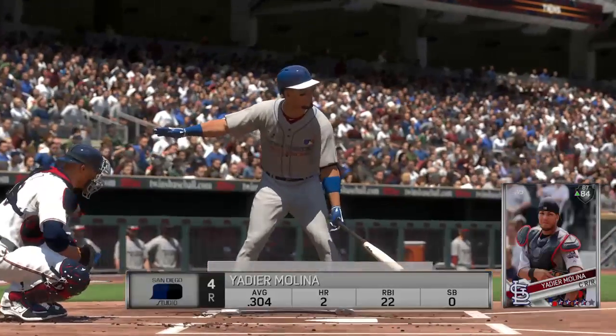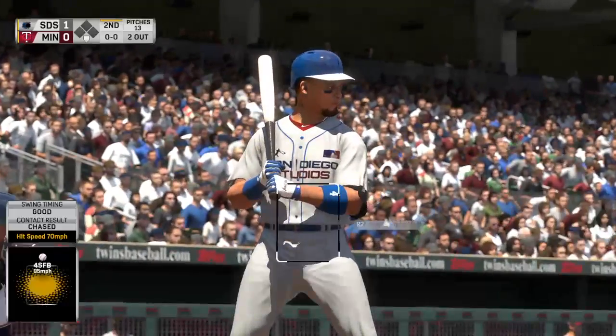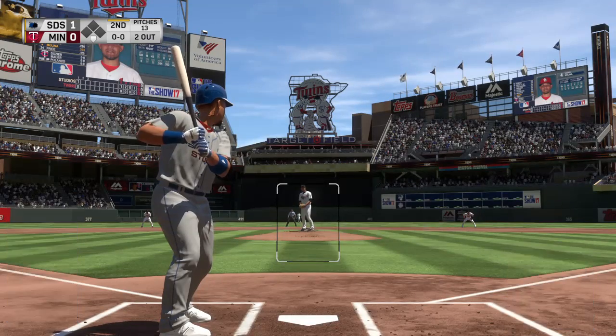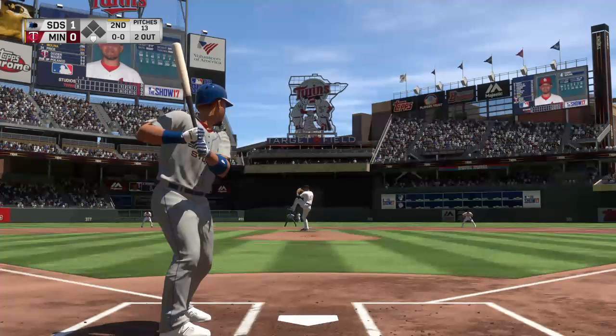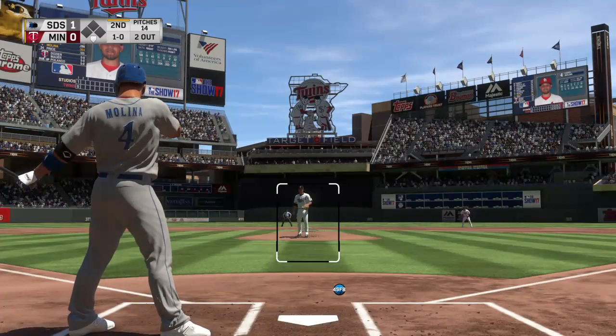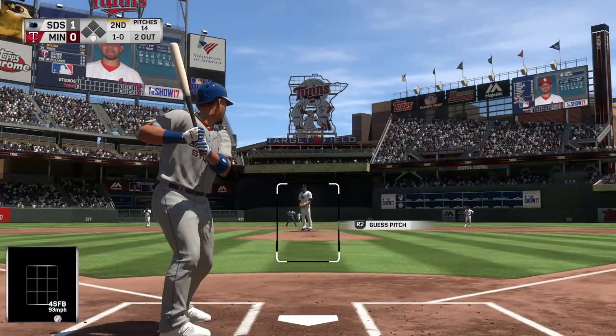Here's the catcher, Yadier Molina. He'll work on keeping this top of the second alive. Ready with the first pitch. Here it comes. Fastball misses in the dirt as he tried to get him to chase the low one. 2 out, nobody on.